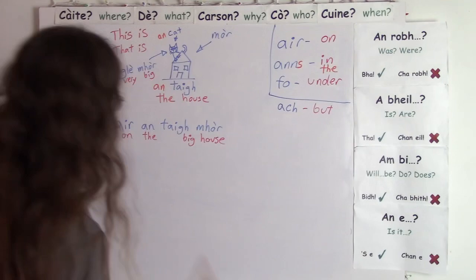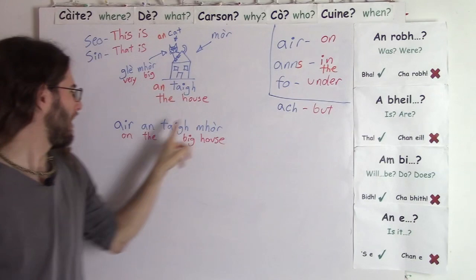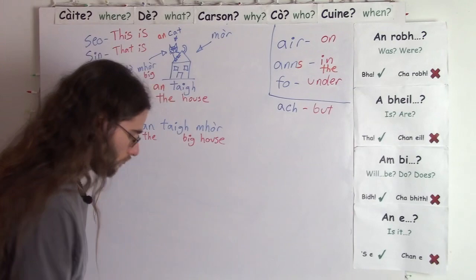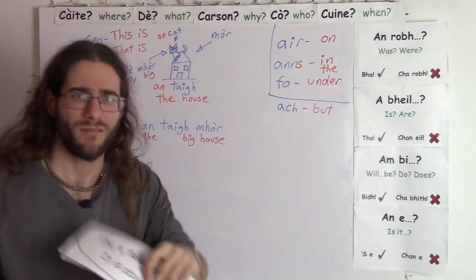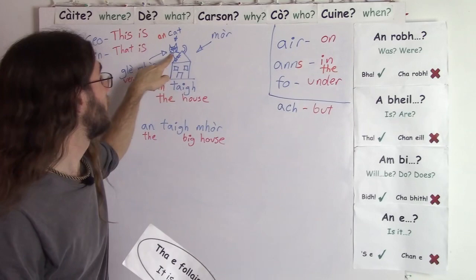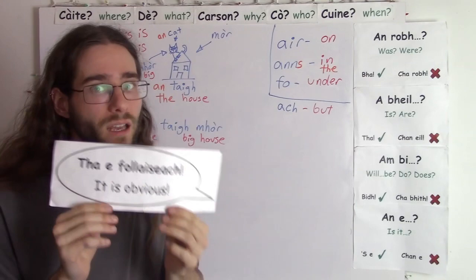Avel an cacht, ounce, ounce and tai vor. Chaniel. Na bi gorach. Ha an kacht and tai vor. I mean, ha e falla shach. Sho an kacht glevor. Sho an tai mor. Ha e fawashach.